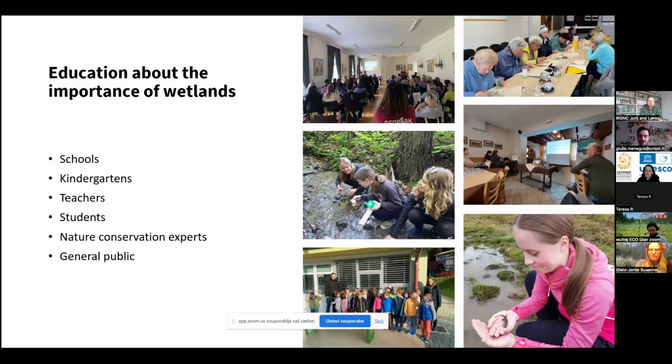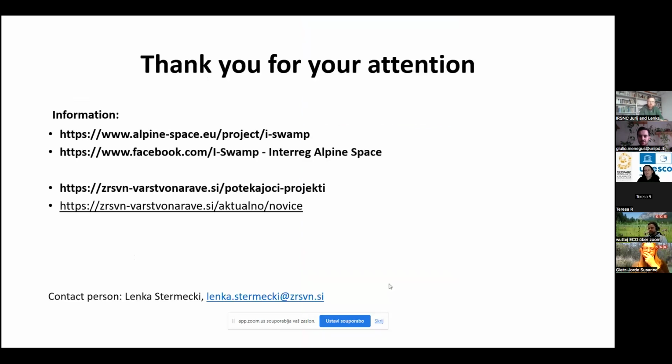And as for the last, we would like to show some photos of these. You can see we reached all the age groups, from the kids from kindergarten to the high school and elderly. We had some students that were helping on the project and worked with us, and we also organized the seminar for teachers and educational workers. And also we had a lot of internal education among our colleagues, in our regional unit and national, and we represented. And I would like to say thank you for your attention.